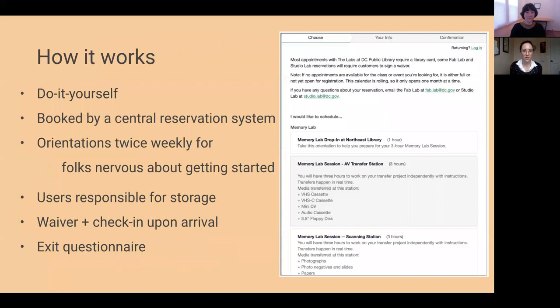So how exactly does our memory lab work? It's do it yourself, as I mentioned, and I repeat this over and over because it's really important to make clear to people: you are not digitizing this for them. They're doing it themselves, and they're learning these skills and working with technology hands-on. This screenshot here is our booking form. You book an appointment at the lab through our central reservation system, Acuity, the scheduling software that we use. We also hold orientations twice weekly for folks who are nervous about getting started, but now it's going to be for everyone. It's just going to be, let's get the questions out of the way and get you feeling really good and motivated to use the memory lab and use it properly.